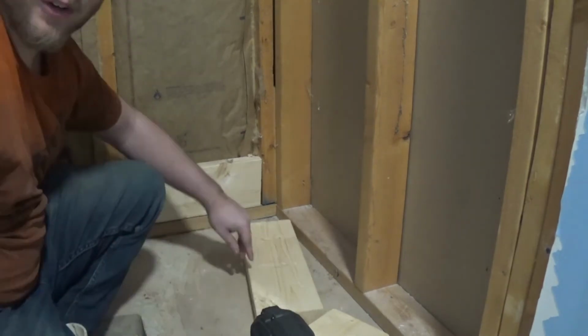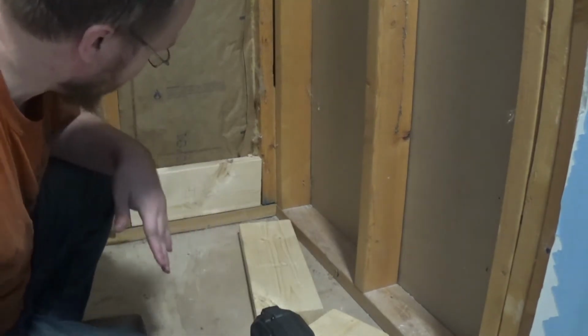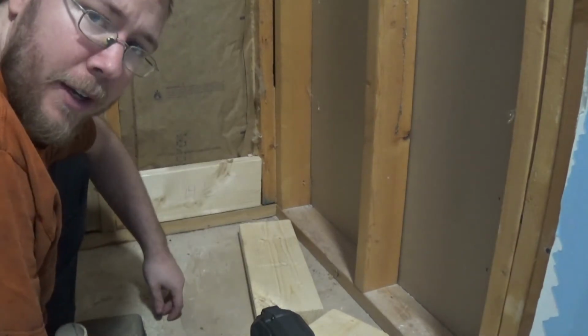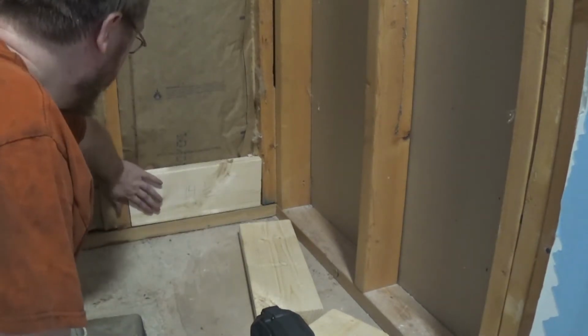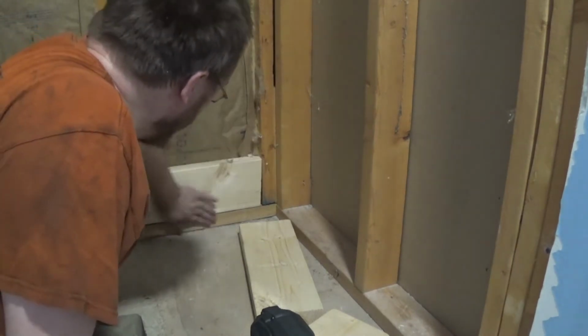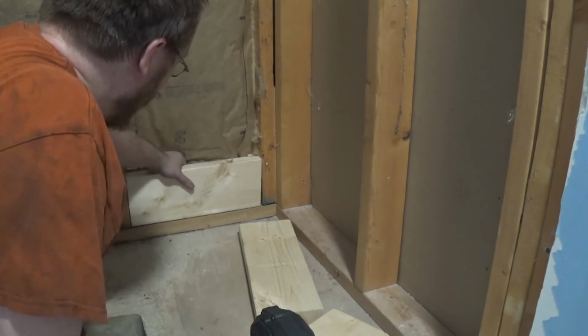There we go. You don't really want to hit it with a hammer because then we'll start leaving dents in it. If you use something larger, I don't know, I got a rubber mallet somewhere. But you know, using a board is pretty good as well. Kind of get this all flush and straight.